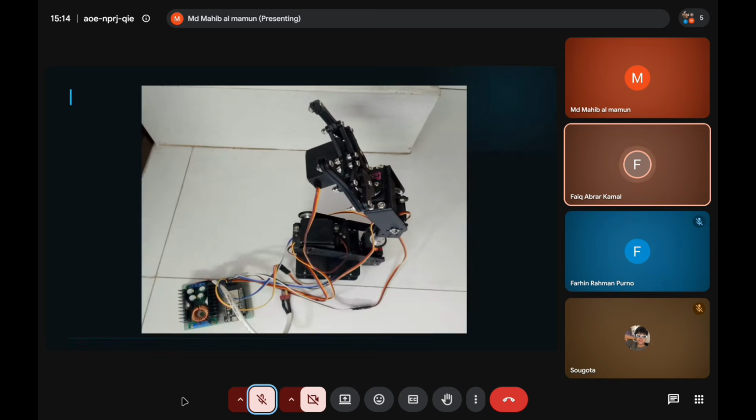This is a picture of our low-cost robotic arm. As you can see, the components used in this robotic arm amount to less than $50, giving it the low-cost attribute.